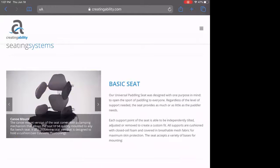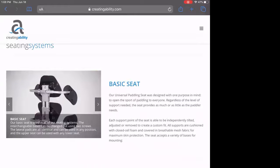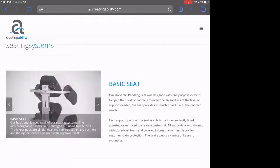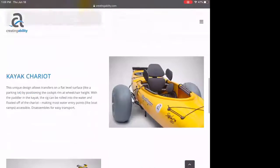So just like I was talking about with the belly yak, for folks that cannot support the top of their body as well, this will do it for you. So you see there's these side pads, and it would hold your body from tipping back and forth, which is really kind of neat. Now, I'm not sure about the pricing on these.